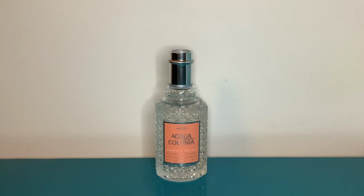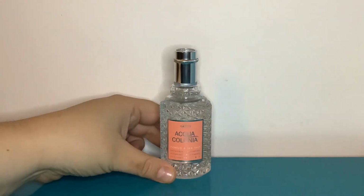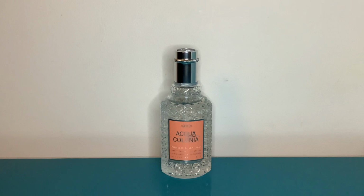It's kind of tart when you first spray it, and you get a lot of salt and a lot of that tartness. But then the more it dries down, the more it smells like slightly sweetened grapefruit juice with salty, musky skin. Really gorgeous, but it just doesn't work for me. The salt is just way too strong. And I would offer this to my husband, which I might do to see if he likes it, because it did smell very sexy on him, but it was really salty on him.